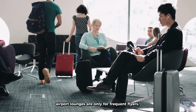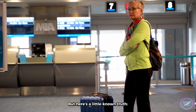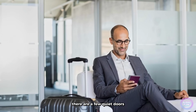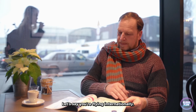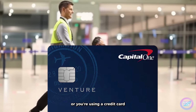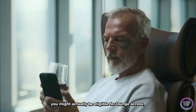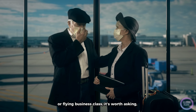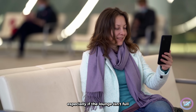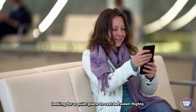Most people assume airport lounges are only for frequent flyers or travelers with fancy credit cards. But here's a little-known truth. If you're an older traveler, there are a few quiet doors that might just open for you if you ask the right way. Let's say you're flying internationally, or you've got a long layover between connections. Maybe you requested special assistance, or you're using a credit card designed with retirees in mind. In any of those cases, you might actually be eligible for lounge access without paying a dime. Even if you're not a loyalty member or flying business class, it's worth asking, especially if the lounge isn't full and you politely explain that you're a senior traveler looking for a quiet place to rest between flights.